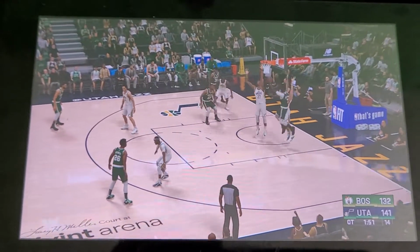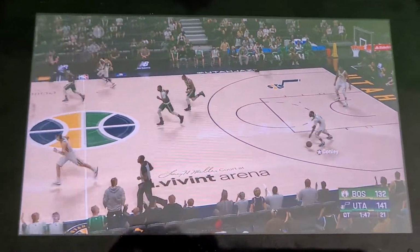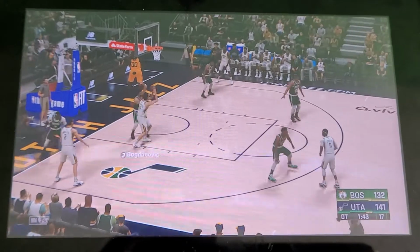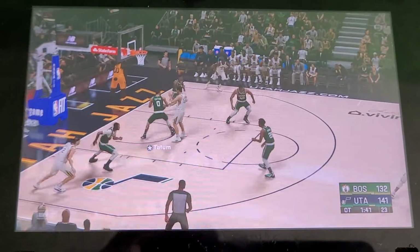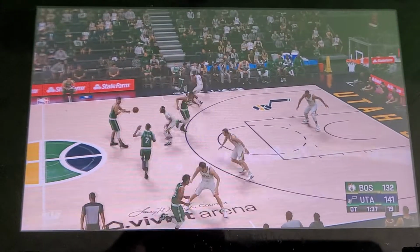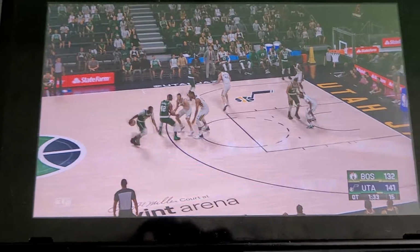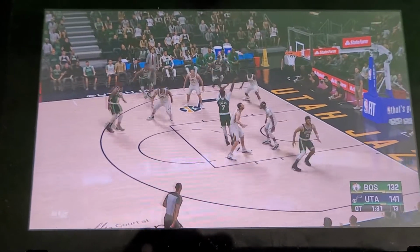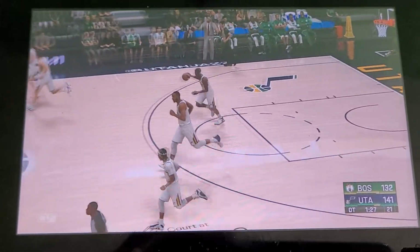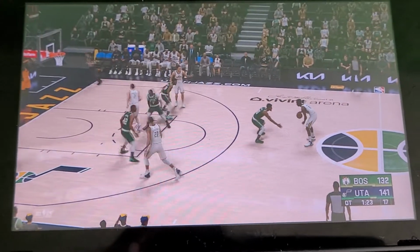Here's Brown. Oh, it's just miss after miss right now. For Utah, they've got 4 of 7 shots to go during this overtime period. Celtics have gone 0 for 6 in OT. Not what they're hoping for. Brown with it. Ingles covering. Takes a 13-footer. Boston again missing. And for Utah, they're shooting the ball well in OT. An even 50%.